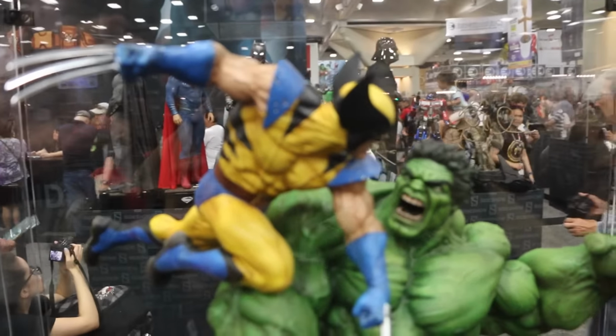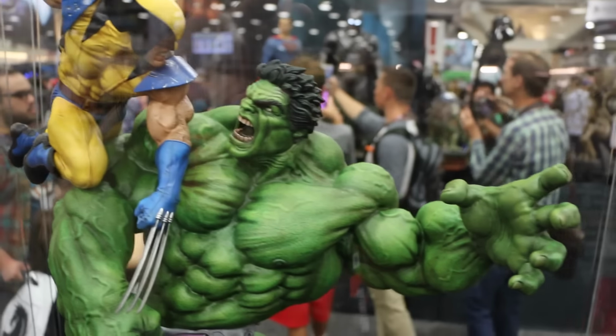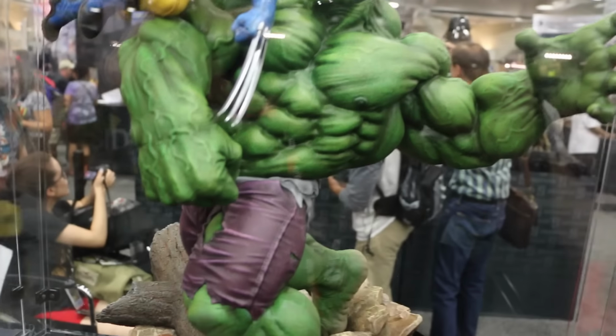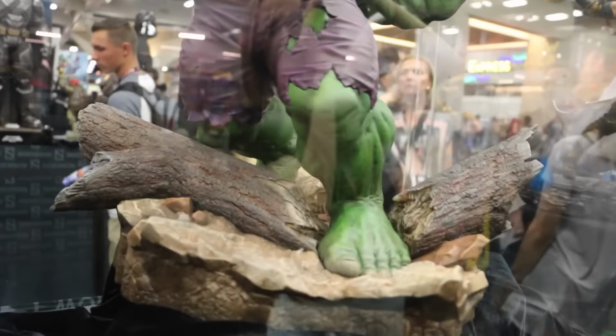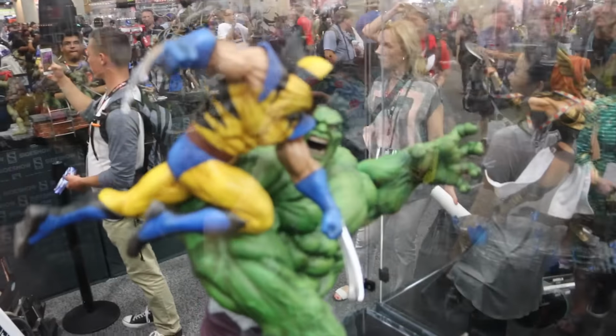Great detail on him, like just the neck detail. The Hulk, just beautiful. Beautiful piece. I absolutely love it. It's one of my favorite pieces in the con.